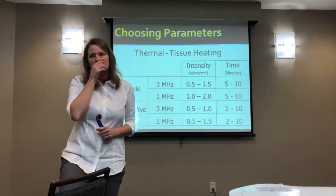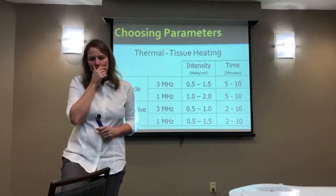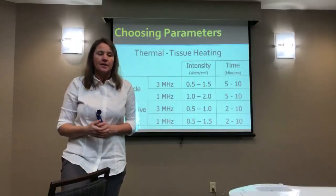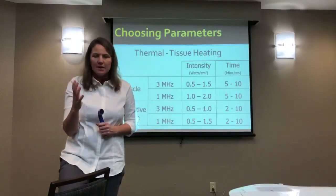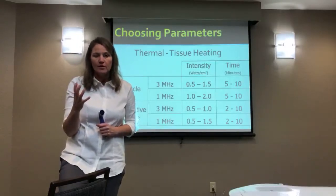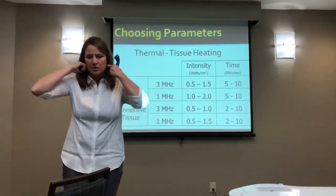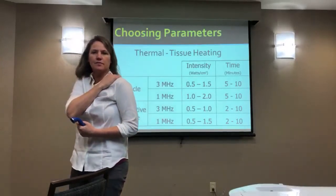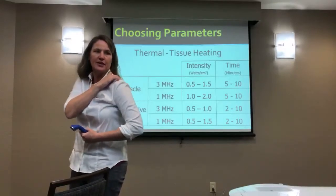Okay, now back to the idea that with heat and the way you apply it, again, the amount of heat you're producing is going to be extremely variable, and also where your target tissue is. I can use a good example of a site. For example, we were talking yesterday about the upper trap, the supraspinatus area.